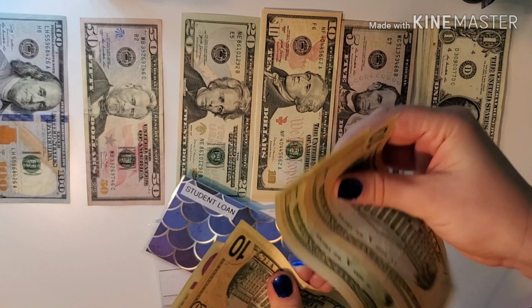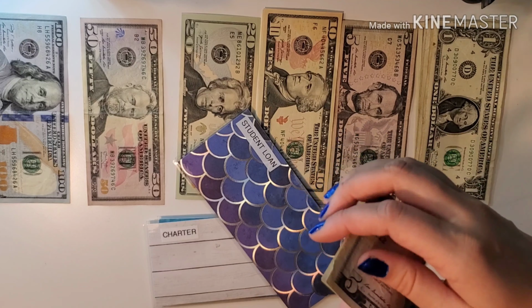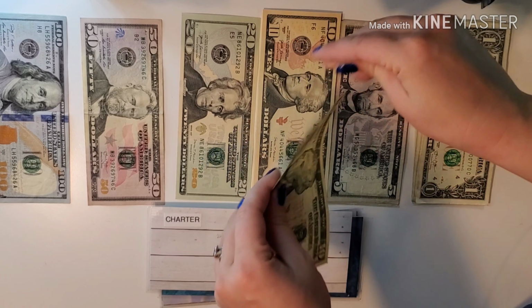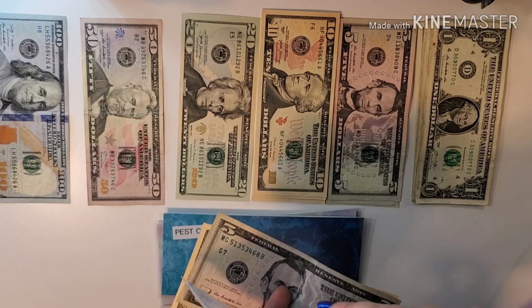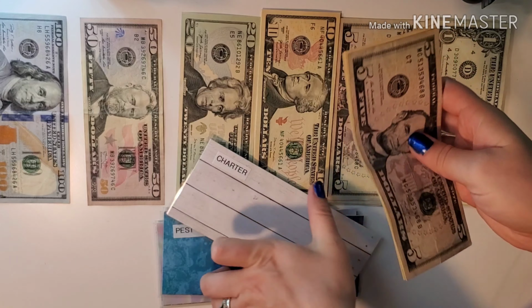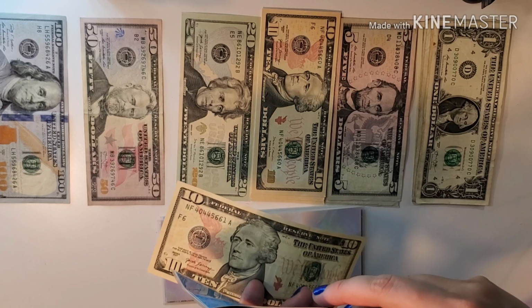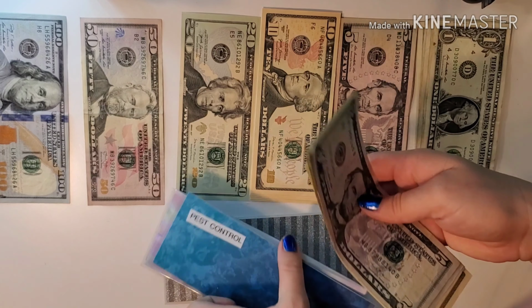So that is 10, 20, 30, 35, and 40. Oh, 45. Forgot a 5 in there. All right. Next up is charter, and charter also is 15. So 15. For charter, we have 10, 20, 30, 40, 45. All right, for pest control, we need to add $10. All right, and that gives us 10, 20, 25, and $30 for pest.